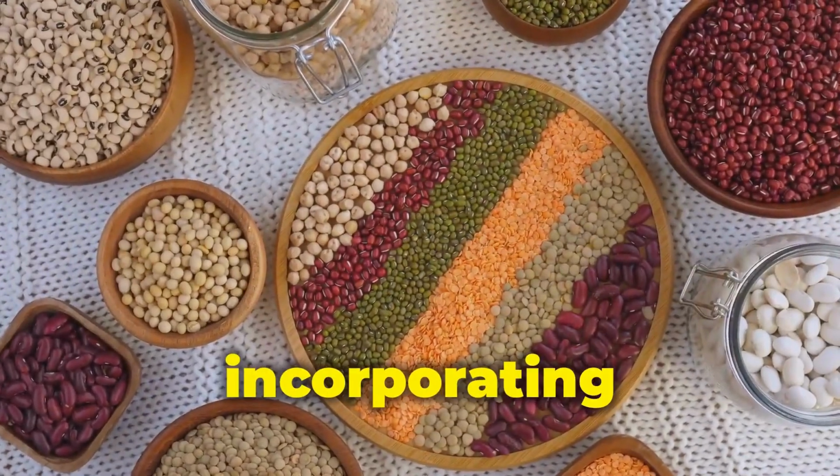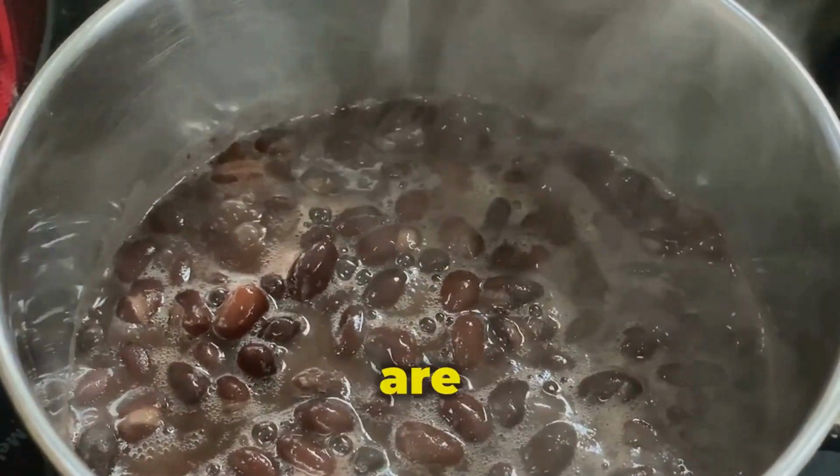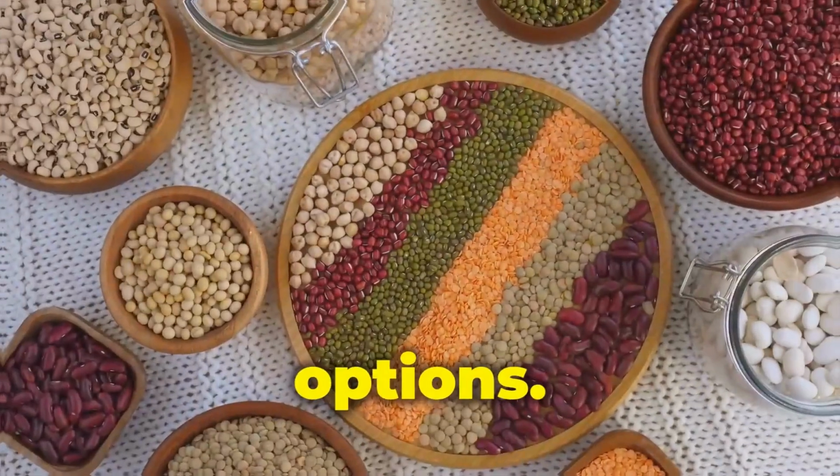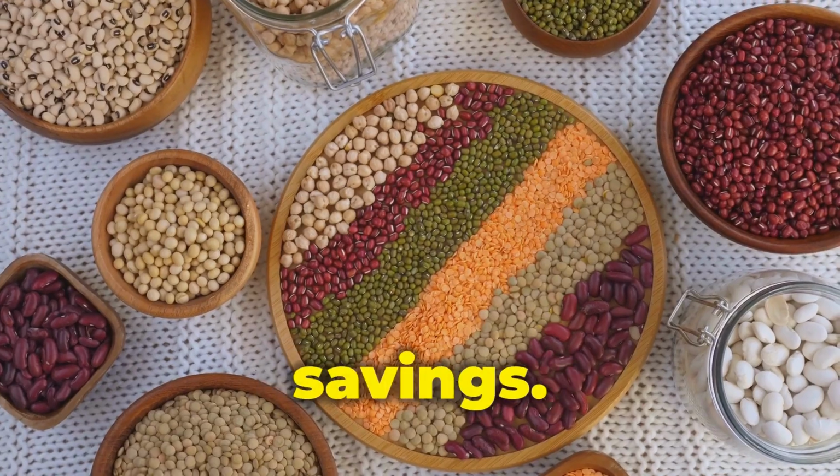Tips for incorporating beans and lentils. Stock up on dry varieties. Dry beans and lentils are far more cost-effective than canned options. Though they require soaking and cooking time, they offer the most significant savings.